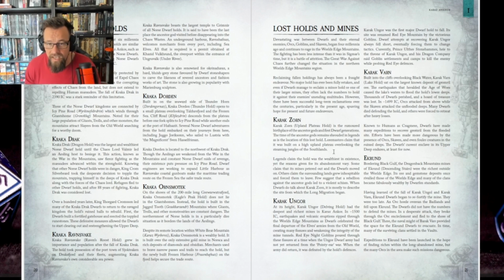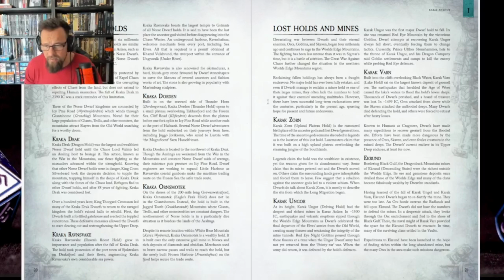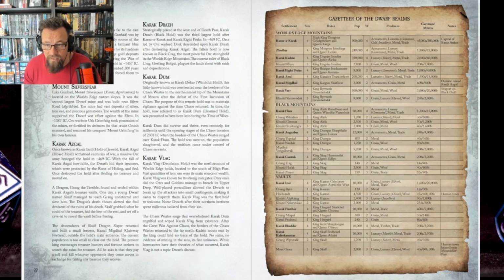And then the best section, I really like this one, is the Lost Holds, which details, I think, 10 holds. These are historical holds in different areas of the world that the dwarfs have lost. Not lost as in they don't know where they are, they've just been taken over by goblins. This one over here has been overtaken by dragons, and we've got the stats for dragons coming up, so it's absolutely fine.